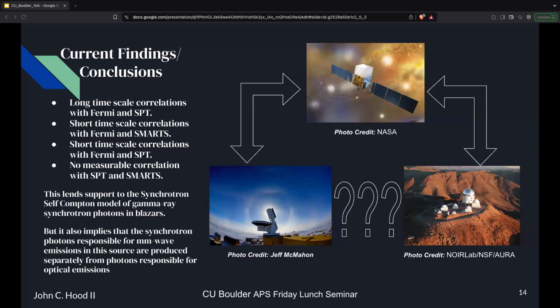But it also implies that the synchrotron photons responsible for the millimeter wave emissions in this source are produced separately from the photons responsible for optical emissions. That goes into the conversation that a couple of us were having previously, where we're trying to figure out some of the theoretical things that might be causing this, which made me really happy, because more normally people are still just as confused as we are, and we're trying to figure out what the problem might be here.